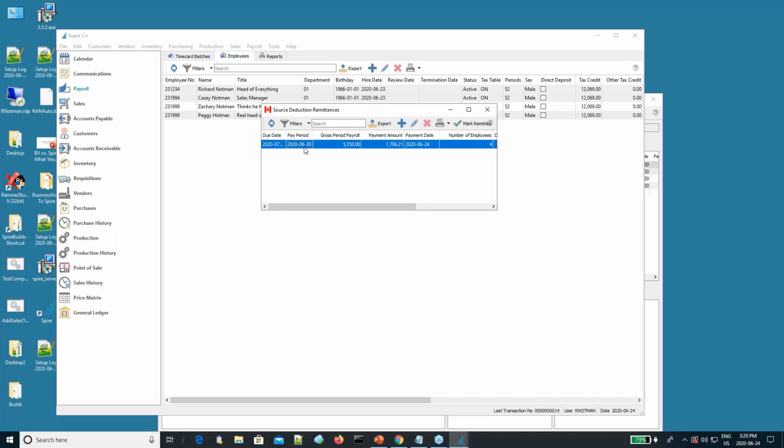So instead of having to go to the bookkeeper and say, can you find me the journal entry for the source deduction remittance, you have all that information recorded here. So again, these are things that are over and above what Business Vision is capable of doing, and that's our goal, to keep adding that kind of functionality, adding more and more to the application as we go.